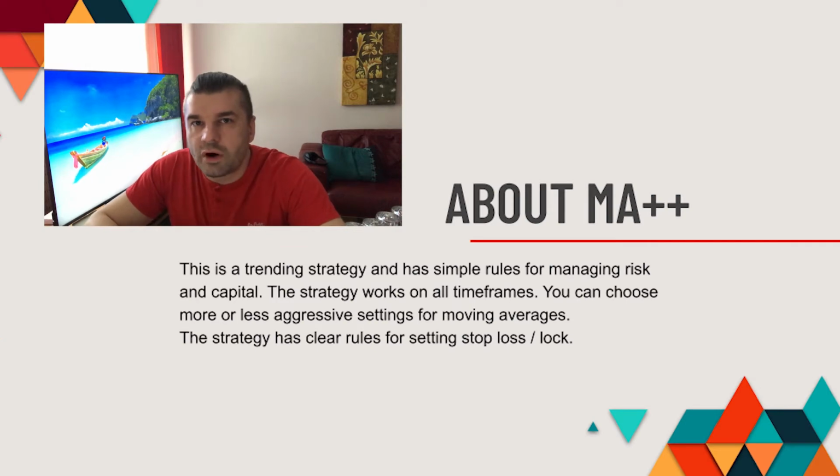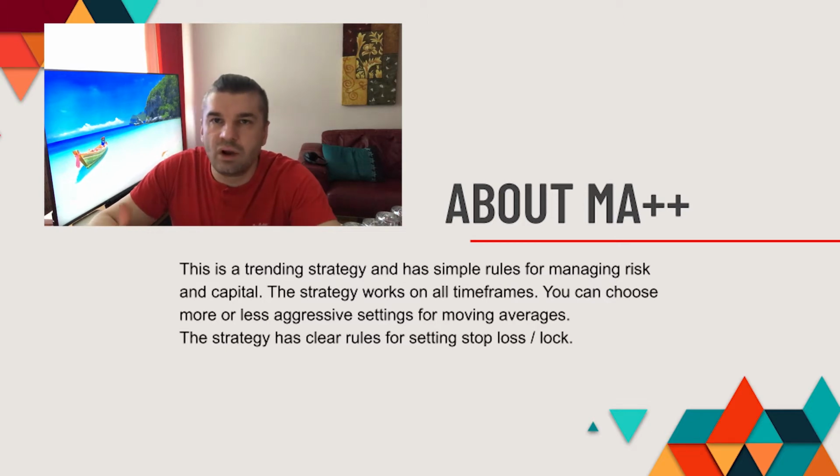The strategy works on all time frames. For this you need to choose the moving average according to your needs or temperament. Do you like aggressive mode or more passive mode? So you need to choose the settings of moving averages.